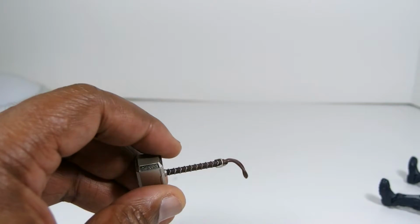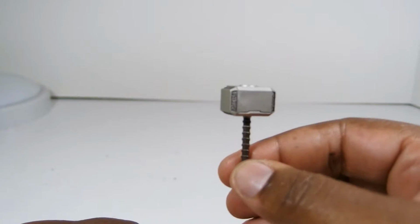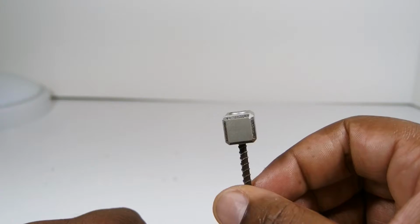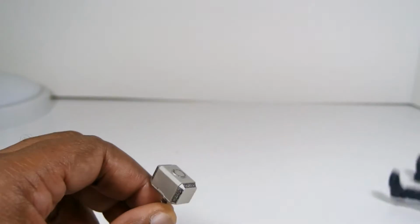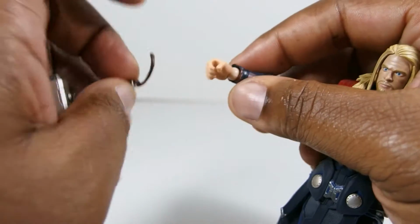One thing that he didn't come with that I really wish he came with is a lightning effect piece for the hammer. He really needed that with this toy, and he doesn't have that, and that's unfortunate. He really needed that lightning effect.